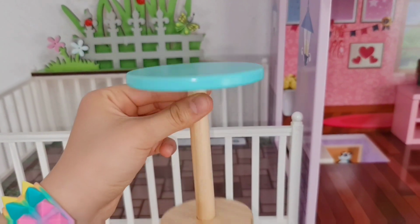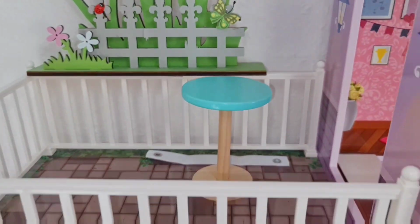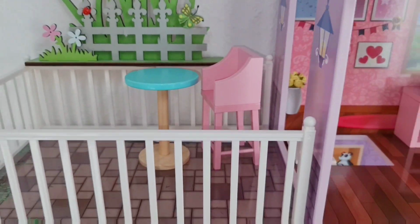We will put this beautiful round table in the balcony and we will put this pink chair.